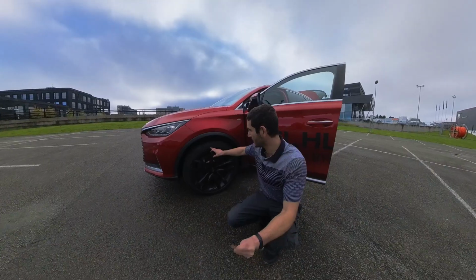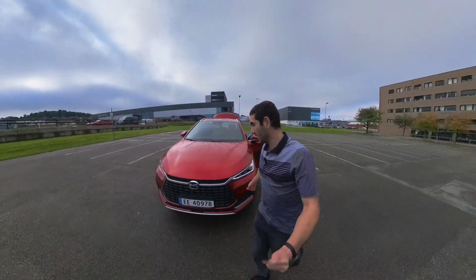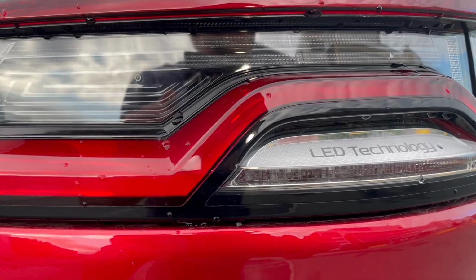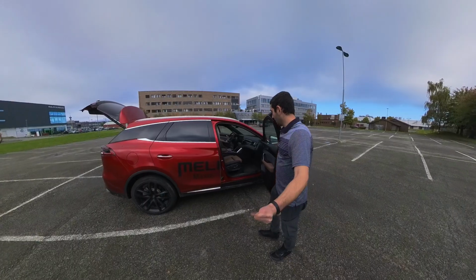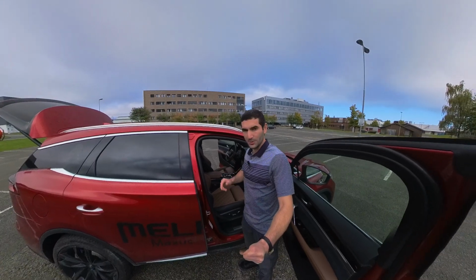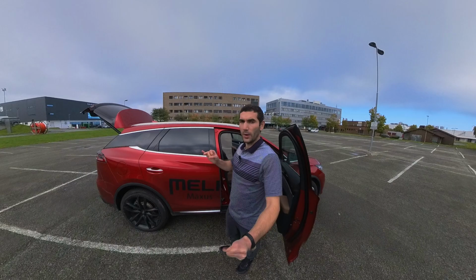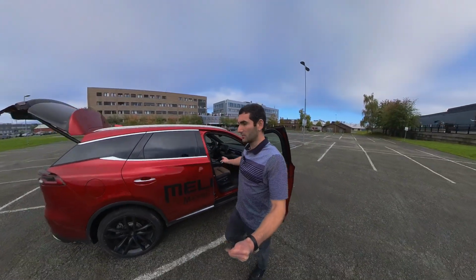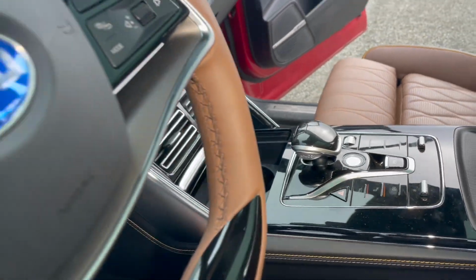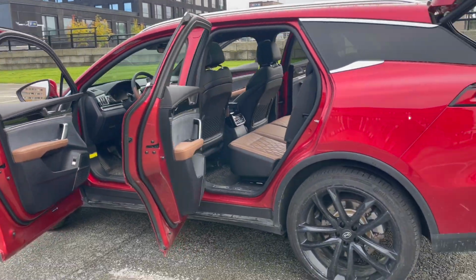You got 22 inch wheels, front and back. You have LED lights front and back, and you have a leather interior with only one available color option. The same salon comes for the car in black color, in white color, and in this red color. You cannot change anything inside. You get one package, all premium in the salon, and only one available version.